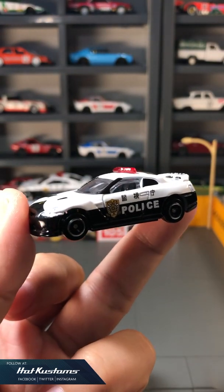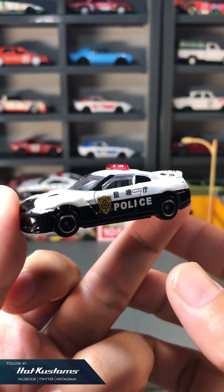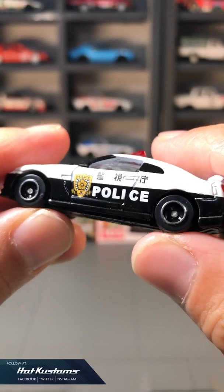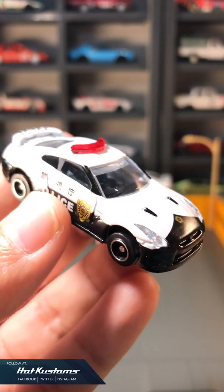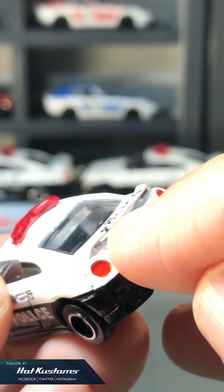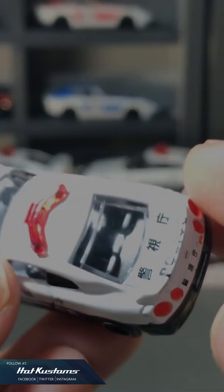Although small in size without any scale stated, it's quite a heavy casting and is very well executed. I'm quite surprised that it includes the Tomica standard suspension, which I'm very impressed with. The details are almost identical to the regular Tomica. At such a small scale, I do not expect it to have any opening doors. All is perfect except for the police printing on the spoiler, which is misaligned.